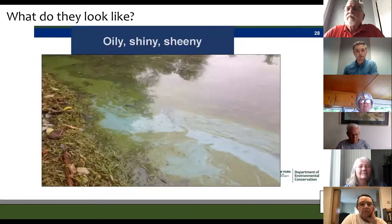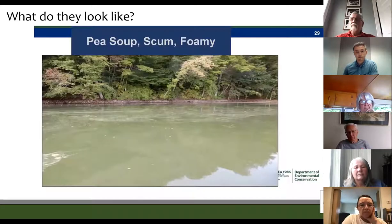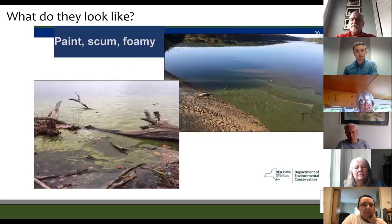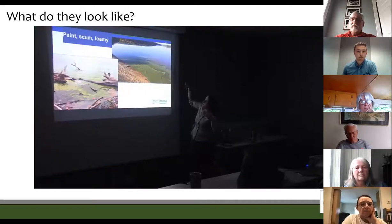So they can look sometimes oily or like spilled paint. That blue color is pretty diagnostic, but some people mistake it for petroleum products. But in this case, it's blue and green mixed together. Sometimes it's a bit more dull, like a pea soup light green color, again, really mixed into the water there. Here, this shows how it's really just right on the surface. So you can see here, it's just really the top layer of the water that it's floating.